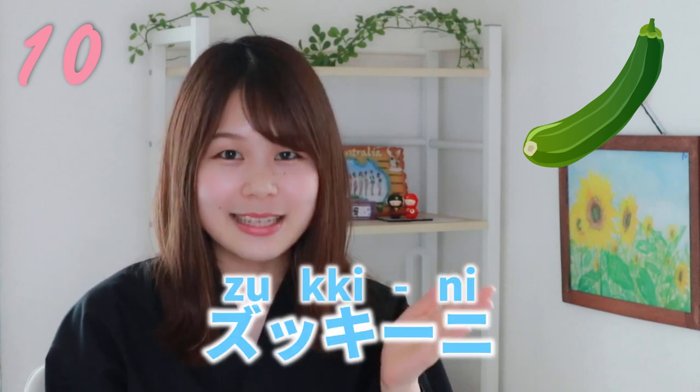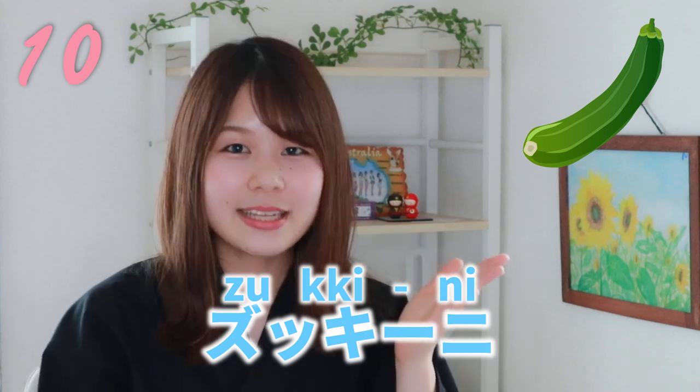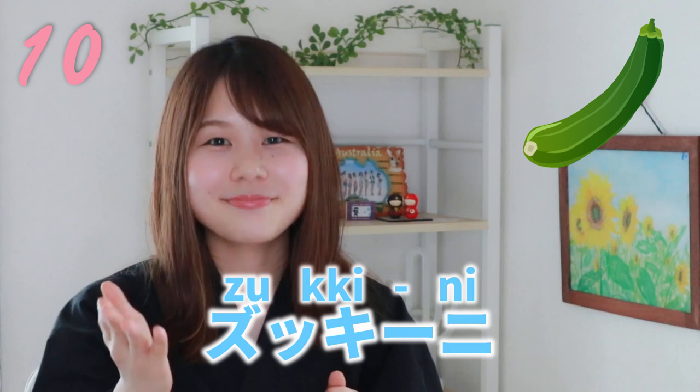It looks similar to きゅうり, but it's ズッキーニ、ズッキーニ。十一。This is the vegetable I don't really like.